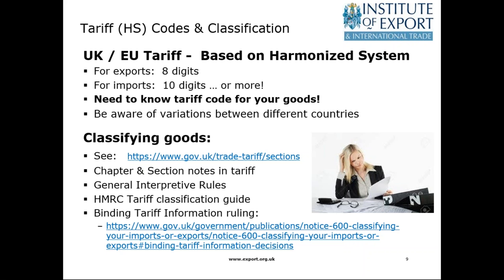As you can imagine, it's very important to know the tariff code for your goods. A freight forwarder or customs agent will usually ask you what the tariff code is. And it's important for you to know it because you know your goods. You're the one that's able to classify your goods accurately. It's worth bearing in mind those differentials within the harmonized system. So if you do get a tariff code from a supplier that's based outside the European Union, there may be some small differences in the tariff code beyond the sixth digit. So it's important to check in the UK or EU tariff what the correct tariff code is.